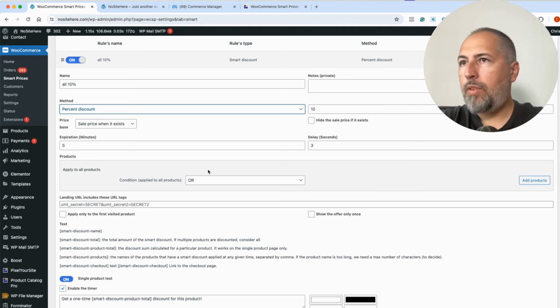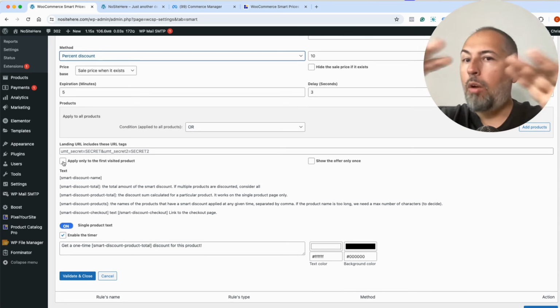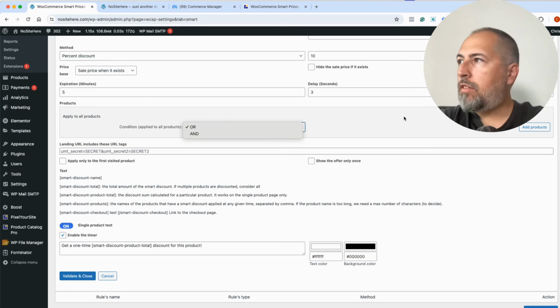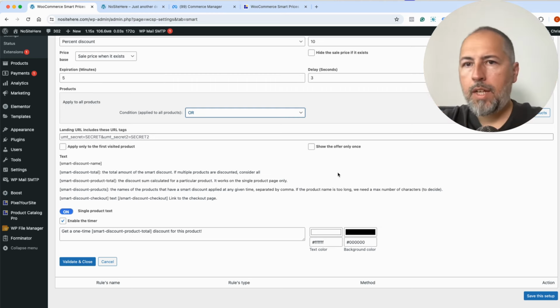Of course, you can edit everything. Apply to all products. You can select this to apply only to the first visited product, so not all products get a discount, only one of them, the first one that is visited and matches the conditions you might have here. Show the offer only once, so if that product is revisited, the discount is not available again, if you want.